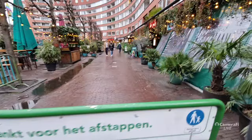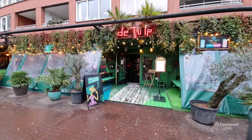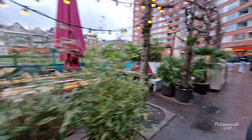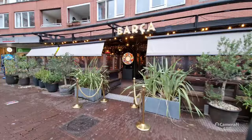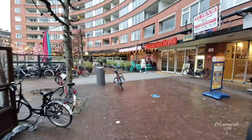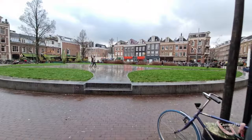The Tulp. I think on Tuesdays there is a salsa dancing party here every Tuesday after 10 o'clock. They have nice cocktails and other things, tapas. And in the summer it's pretty nice. This outside seating area is great, all over Marie Heinekenplein actually. Barcha seems to be named after Barcelona, and Spain, it looks nice too. And there's a vegan junk food bar here where you can find all kinds of fast food, all based on vegan ingredients. They have a few branches all over Amsterdam. One of them is around Rembrandtplein, in Reguliersdwarsstraat actually.